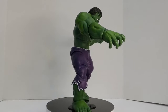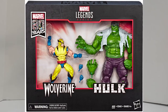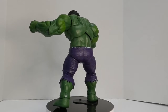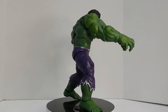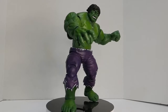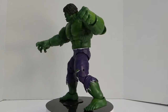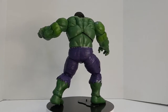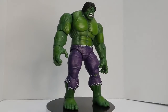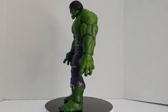The one that was closest to this, and I think it's the same body mold, is the first appearance of Wolverine 2-pack. Now the issue with that one is I didn't want the Wolverine. I only wanted the Hulk, and I kept trying to go in halves with somebody to get that pack, and things would fall through. It just was one of those things that never occurred yet. Yeah, it might later. Who knows? We'll see. Still, at this point, this is the Marvel Legends Hulk I've got, and he's a good one.